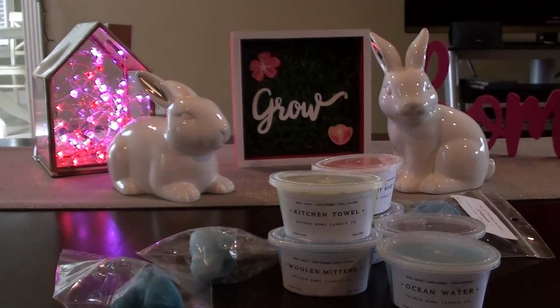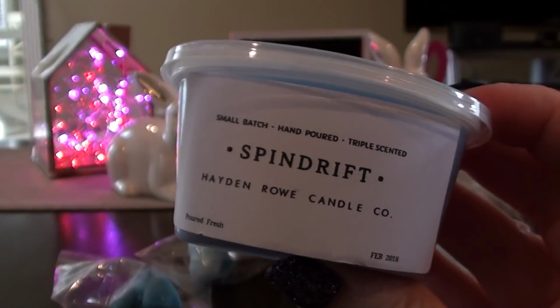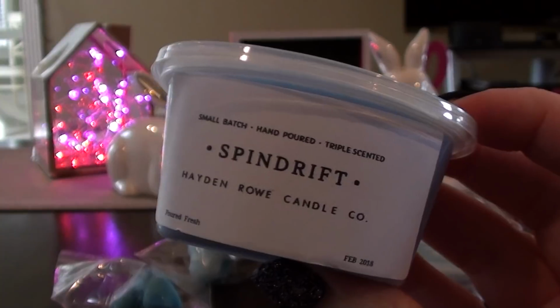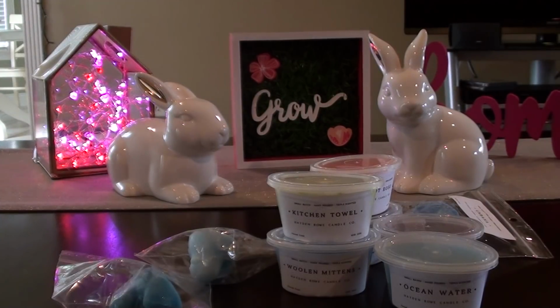Okay, my neatness factor just went downhill. This next one I have is Spindrift, and I think I heard my friend, I don't really talk to her, I think we talk through YouTube, but I think it was Ophelia Melts. I thought I heard her talk about this in one of her empties. And I think she said it was a nice laundry, so I grabbed this one. This one, what? I don't know, I don't smell Tide or Gain. It's definitely laundry-ish.